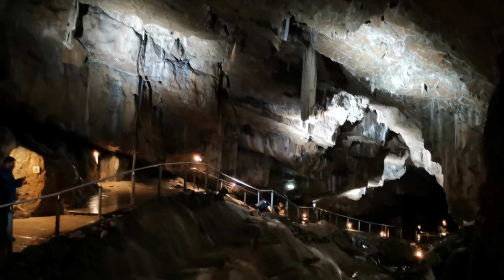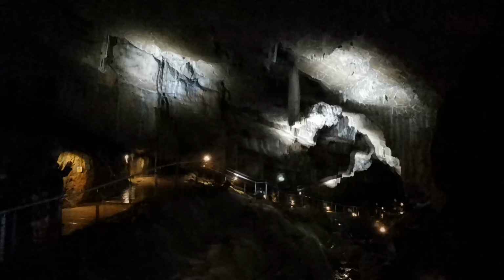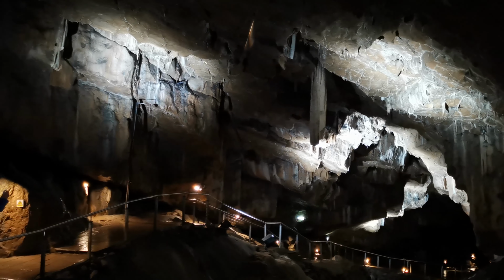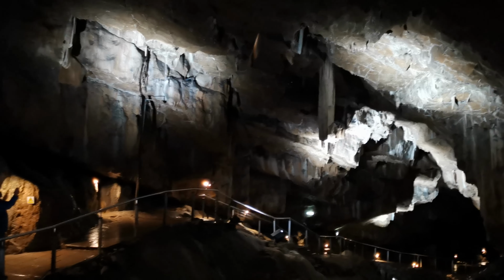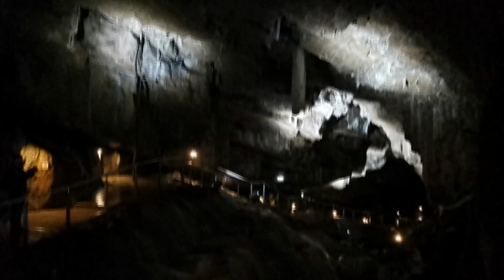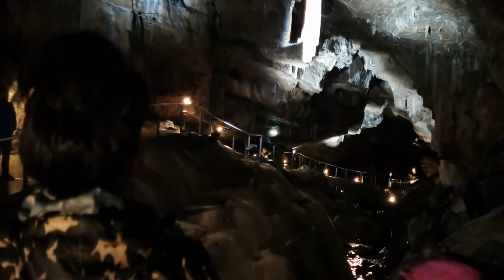This is one of the largest natural views in a Derbyshire cavern. It's about 300 feet long, and it can get up to about 60 feet high. Take any photos, I do recommend doing it now just as the lights are all here.